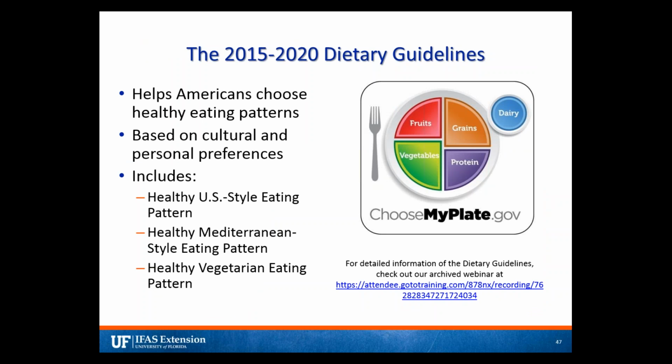Great place to figure out. And this is really a nice graphic to help us think about what we're going to eat and how much. And we have an archived webinar that will go into more detail, the link's there. But think about your plate with half of it fruits and vegetables, a little bit more than half of that half vegetables, another quarter grains, preferably whole grain, and another quarter or slightly less of protein.